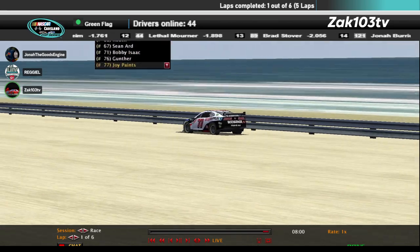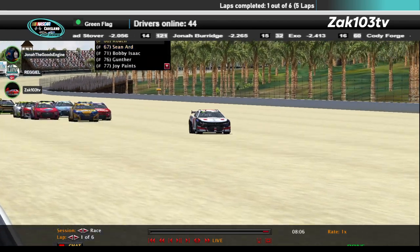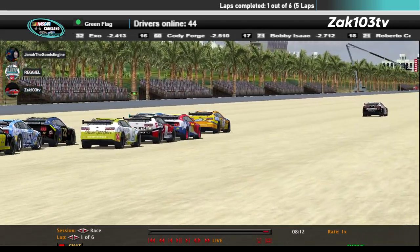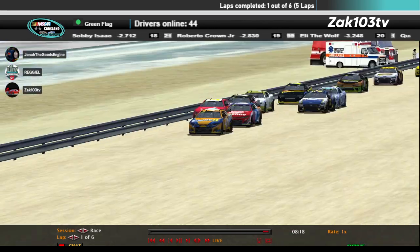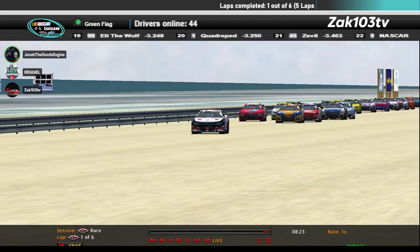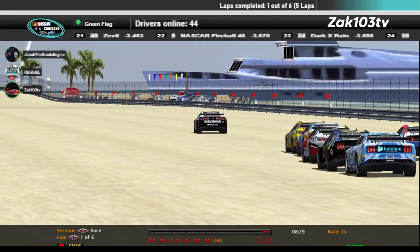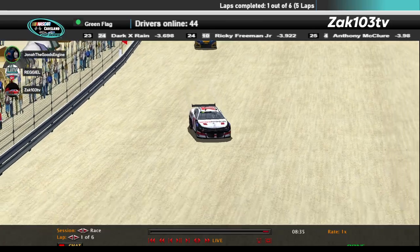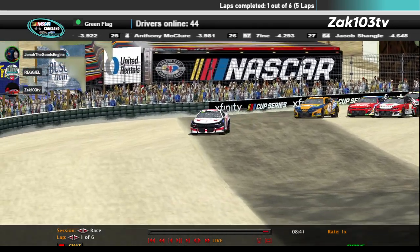Joey Paints is looking for her fourth win of the season if she can pull away. It's a six lap race, and she's got a big lead in points there. She is the first back to back Crown Jewel winner, and she will make another win at Daytona Beach. She'll make a third Daytona win: the Speedway, the Crown Jewel event, and the beach.